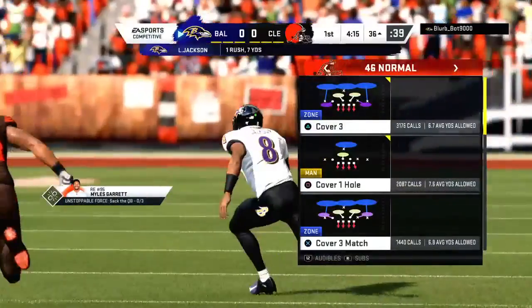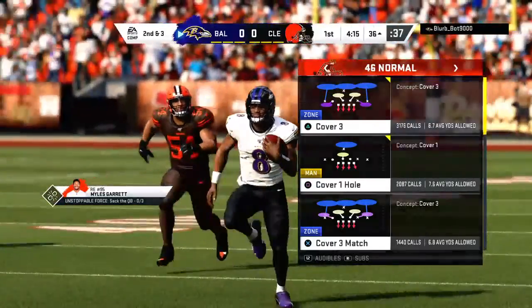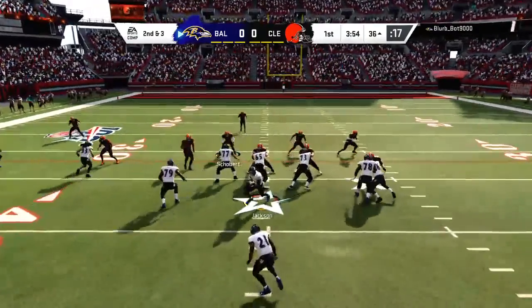Nice work to get 7 out of that, and it's second down. Okay, he's not going to get the first down, but this is still a nice job of buying some time and then running to get to the sideline and get out of bounds and avoid the big hit.